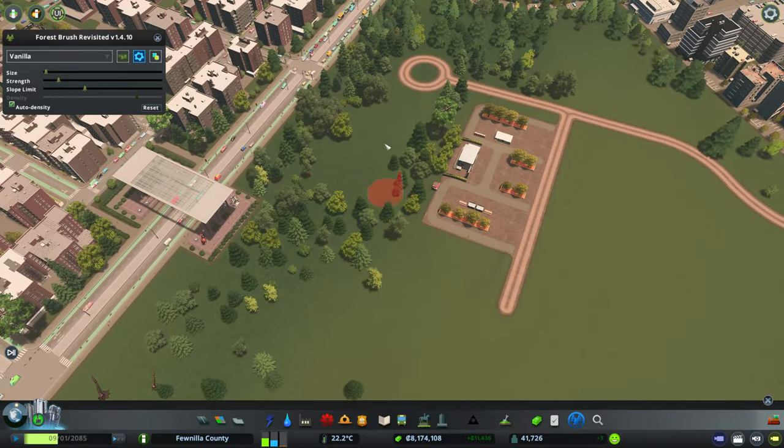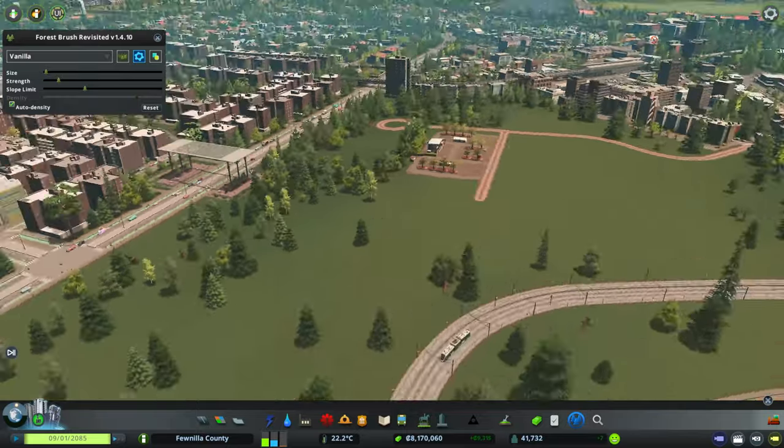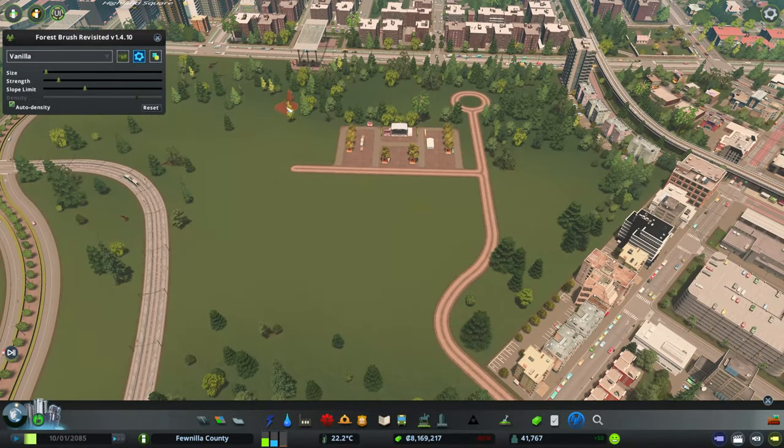So I might see if I can do a little bit of detailing in here based on what we've got within Vanilla. It may be pretty limited, let's face it. But just to show the backstage area round the back here. And then we'll have this big concert area surrounded by trees.